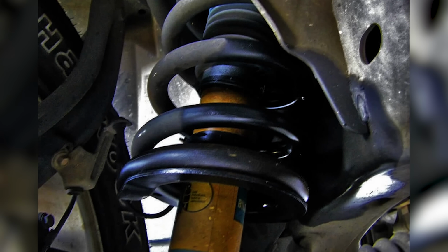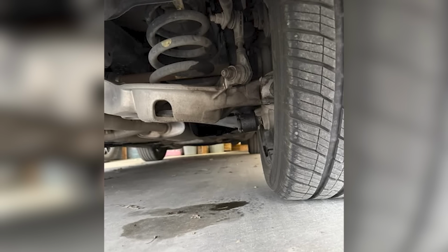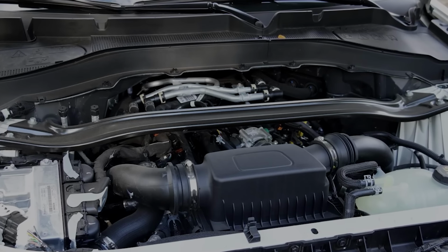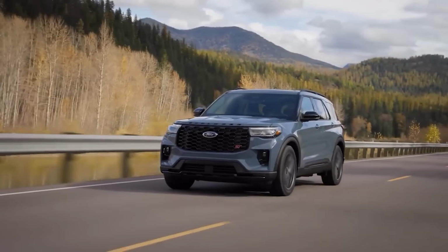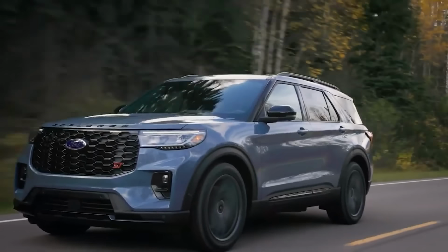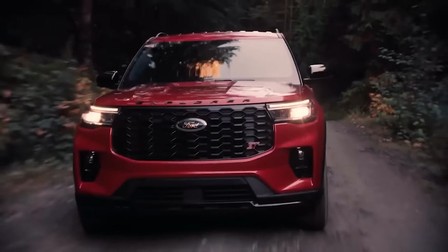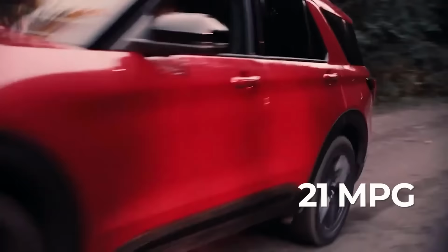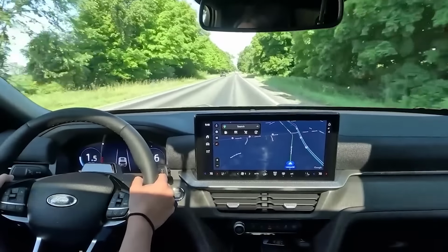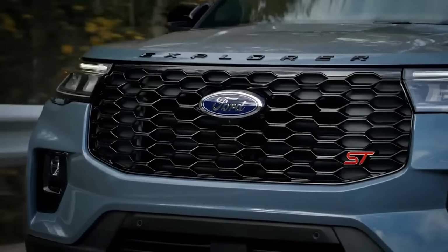Even worse, suspension struts are leaking fluid, literally dripping onto driveways and garage floors. The turbocharged four-cylinder engine sounds raspy and unrefined, more like an economy car than a family SUV. The 10-speed automatic delivers jerky shifts, especially at low speeds, while the ride feels stiff and harsh over bumps. Fuel economy sits around 21 miles per gallon, disappointing for a modern Turbo 4. For America's favorite family SUV, that's a long list of letdowns, and unfortunately, it doesn't end here.